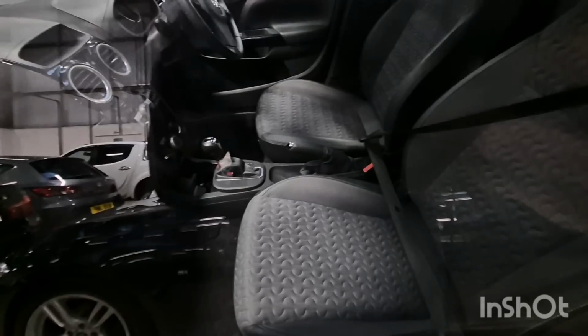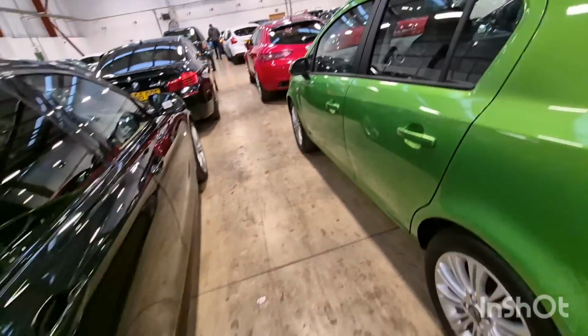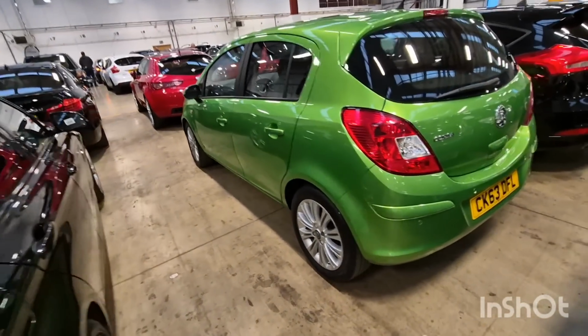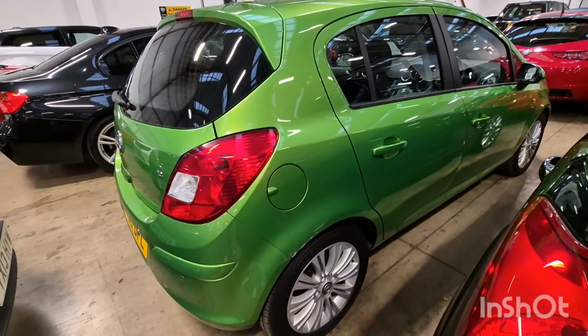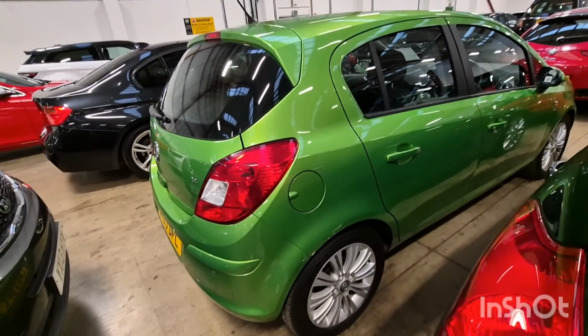Got the nice SE interior. I think they have the heated seats, heated steering wheel, like the brown one that we had. I personally like that colour. Obviously going to be a bit Marmite. It's got reverse sensors on. That's it. Bodywork is immaculate. Cannot fault it at all.